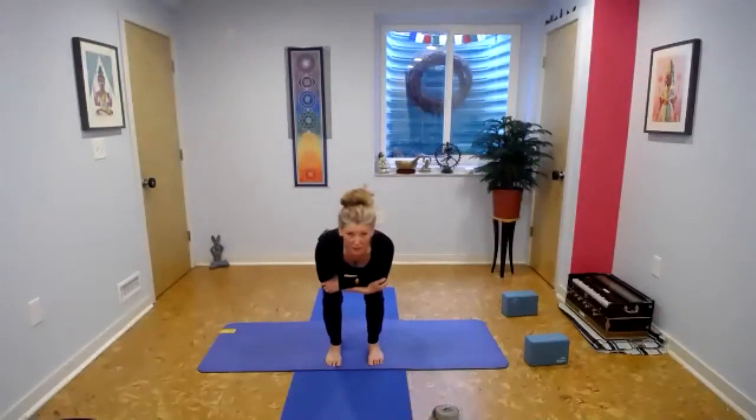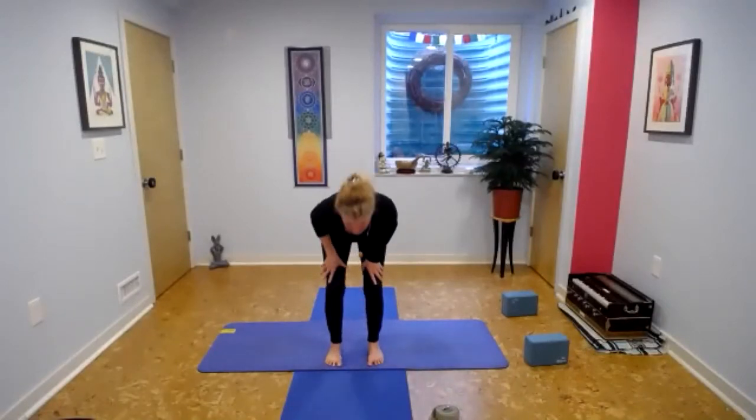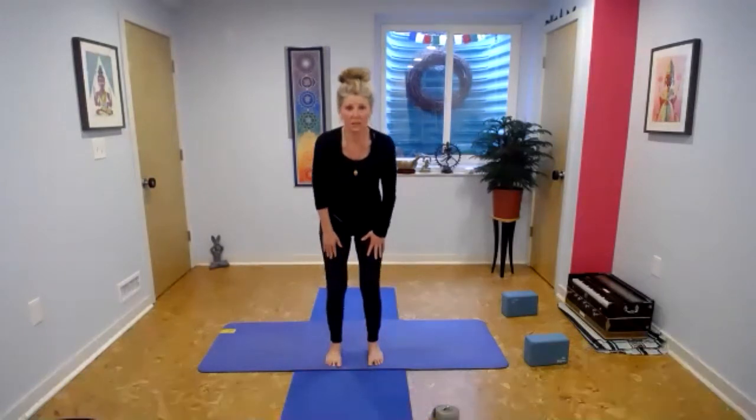And once again, an invitation to take a peek at your feet, see if the ankles roll in or out, and you could make some adjustments. If the ankles really roll in, you could bring some more weight into the pinky toe. If the ankles roll out, you could bring some weight into the big toe. Maybe you're nice and balanced. Either way, you could bring weight into both the big toe and the pinky toe. And then when you're ready, taking the slow road up, maybe with a flat back.